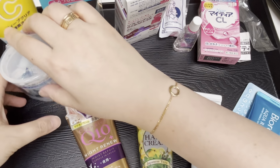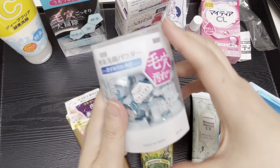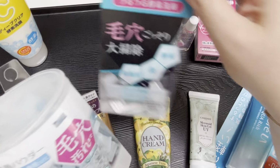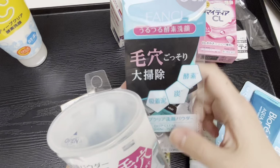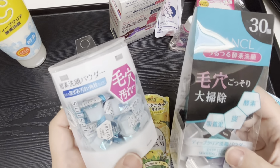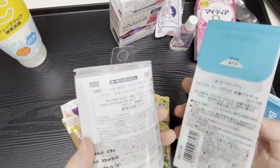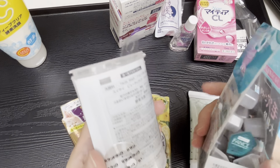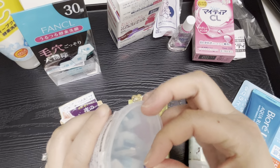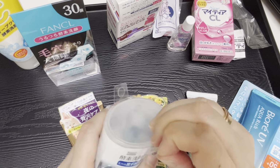Another set of products I wanted to try out were these facial cleansers. I purchased two different brands just to try it out. This is by Fancl, and this one is Suisai. I've heard about both. Not sure about the pros and cons of both, but I was interested in trying these out because they are very good for travel.